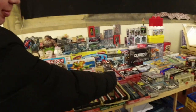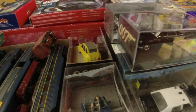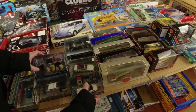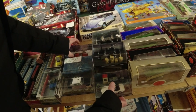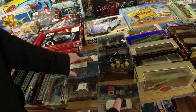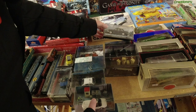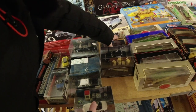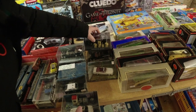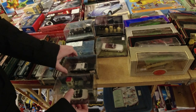Oh, there's one of those James Bond things we've got, isn't it? Right, yes. Yeah, didn't you get that one? I got both of those, yeah. And there's the Lotus. Oh, it's 3 for 12. Yeah. Not bad. Depending on what you've already got though, isn't it? Yeah, I think I've got that one. Which one's that? Dr. No. Goldfinger. What's that one? Goldfinger.